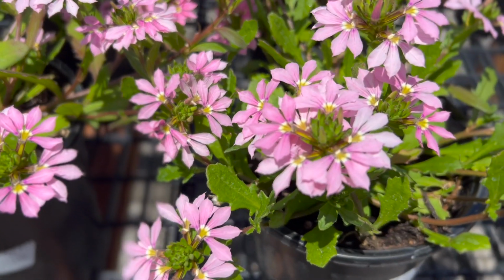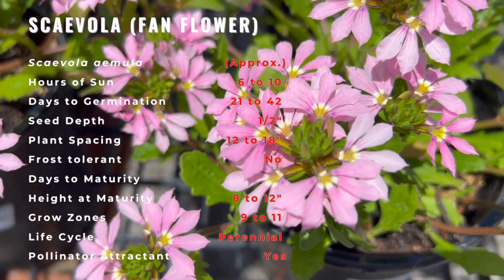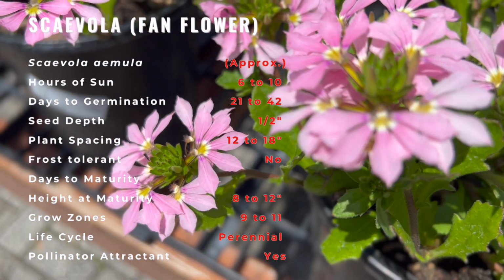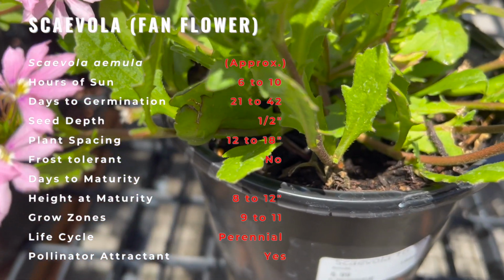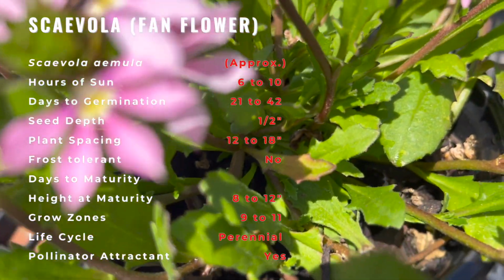Scaevola aemula, commonly known as the fairy fanflower or common fanflower, is thought to be the most commonly cultivated of the genus Scaevola. It originates from New South Wales, South Australia, and Victoria, and a large number of cultivars have been developed. The dainty fan-shaped flowers have 5 petals that range in colors of blue, purple, pink, or white. As the flowers are self-cleaning, it is not necessary to deadhead the spent blooms.